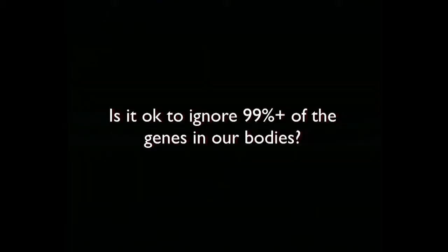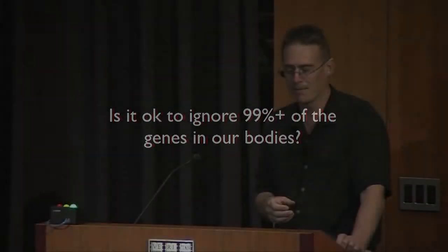But all of this raises the important question: is it really okay to focus on the human genome and ignore 99% of the genes that are in our bodies? You might have a few qualms about that, especially given all the traits that are now being linked to the microbiome. And these include all kinds of things that you might expect, like inflammatory bowel disease and irritable bowel syndrome, ones that are a bit more surprising to link to your gut microbiome, like cardiovascular disease and colon cancer. And then things that are really surprising.